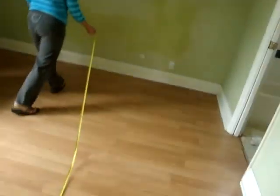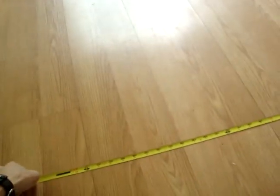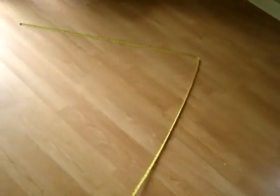Okay, master is 11 feet wide. By 13, I guess. A little over 13. Yeah, room for expansion.